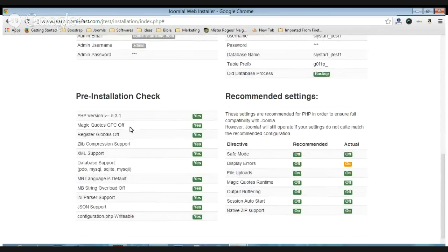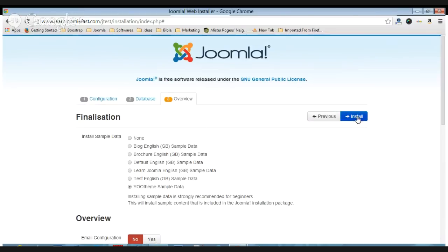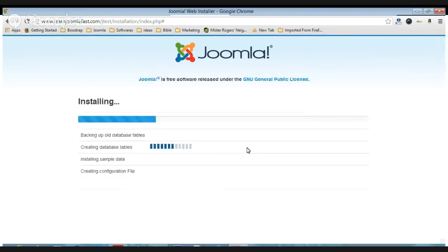There are times when you might have the magic quotes saying no. You have to make sure it's saying yes. If not, you will not be able to complete the installation. And it's letting you know the PHP version. All this is just some technical stuff that you don't have to worry much about. But you just want to make sure that it says yes on this pre-installation check. Nothing here can have a different thing except for yes. All right, so once you're done, you click install. And this is going to go through the process.